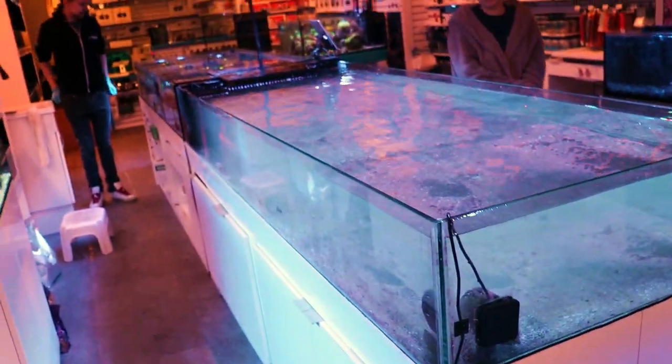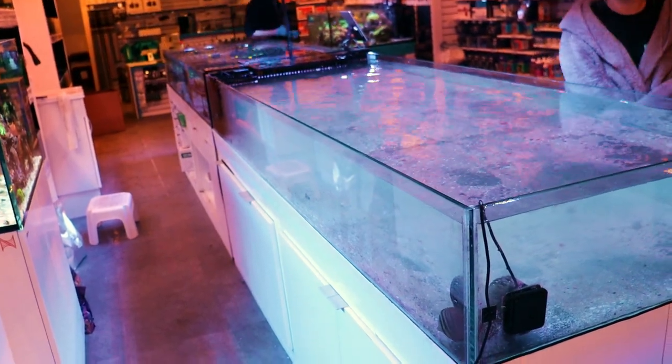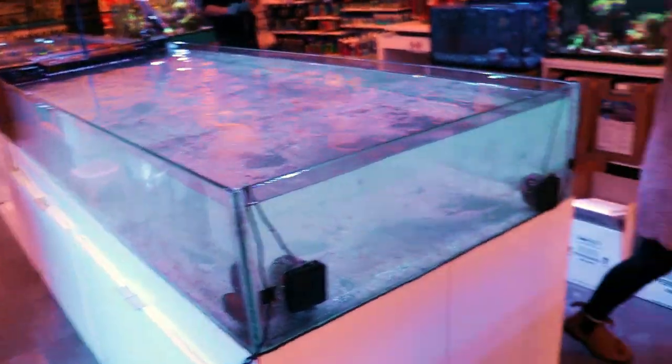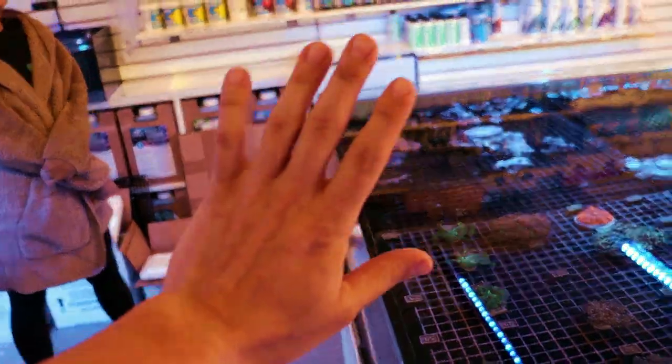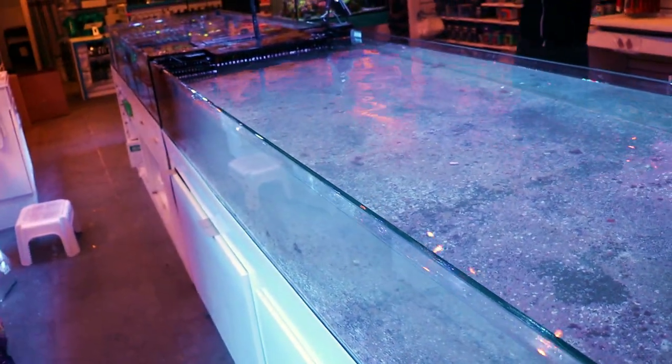Guys, this is the lowest volume of coral ever in the store since opening. Five years? Yeah, we just signed the lease. Five years. Cinco años. In here, virtually nothing. And here, not virtually nothing. Negative coral. There's nothing in here. We're literally cleaning it today.